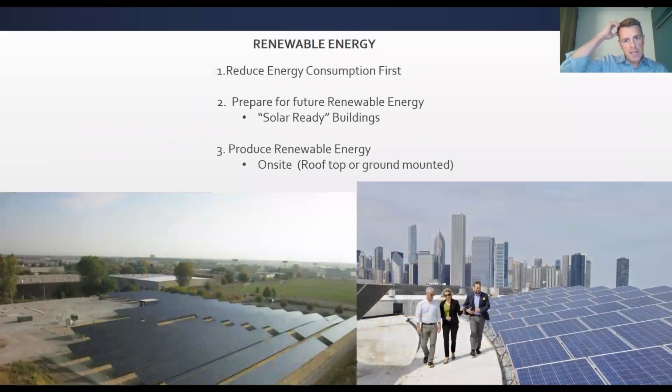So moving on to the last step in getting to net zero is renewable energy. So reiterating, the whole first point here is you need to reduce energy consumption first. You're going to do these models. You're going to look at the building before it gets constructed, and you're going to be able to get to a point that determines, is net zero energy actually feasible on this site? Do I have enough roof space? Do I have enough site space? And have we reduced the energy load initially?